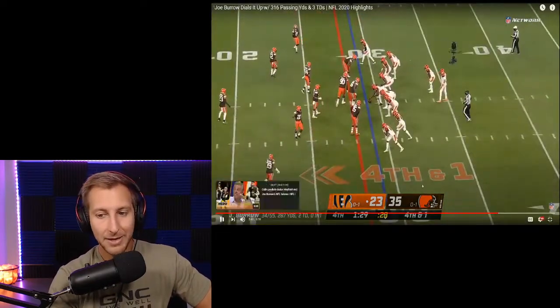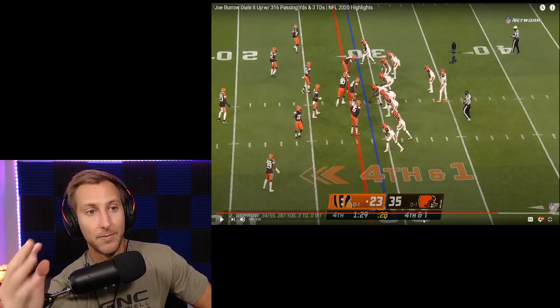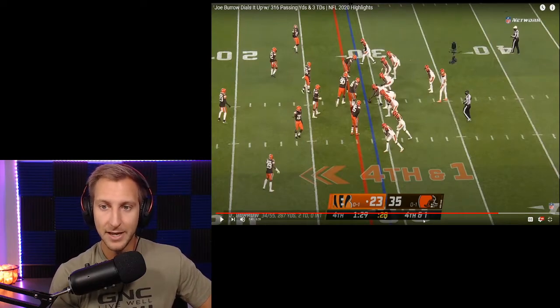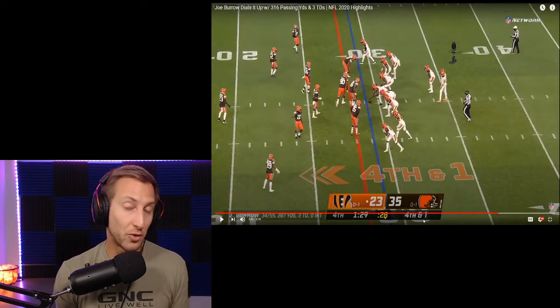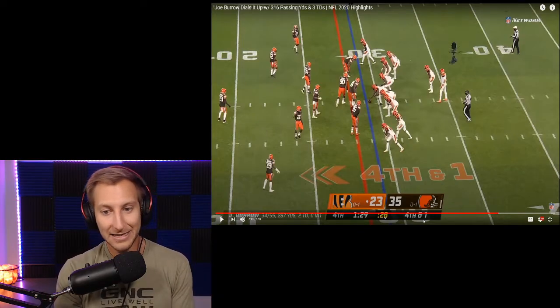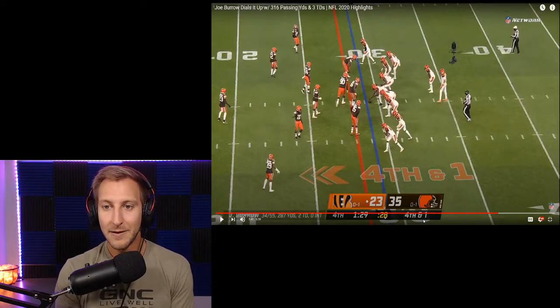You cannot understate how important these 4th and 5, 4th and 4, 3rd and 10, 3rd and 15 are. These are all situations where you got to make a play. And Joe Burrow, at this point, isn't just a quarterback. At this point, it's like, look, man, you got to be a playmaker. And the fact that he keeps converting the 4th downs, he keeps converting the 3rd downs, that's huge.